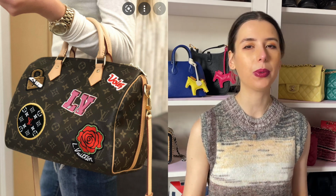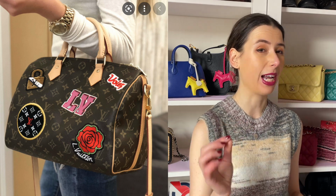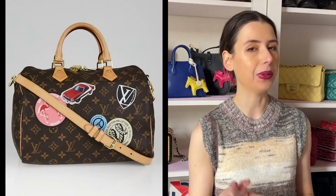So the Patchwork Speedy came out in 2012, and it's similar to the World Tour, except that the patches are more like those iron-on patches. They're more of a 3D embroidered look. Very cute. She also has the original World Tour Speedy.